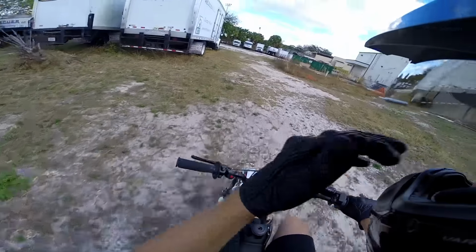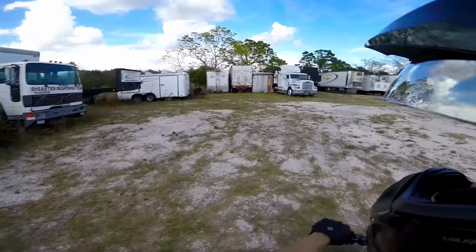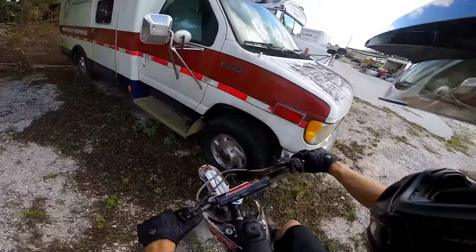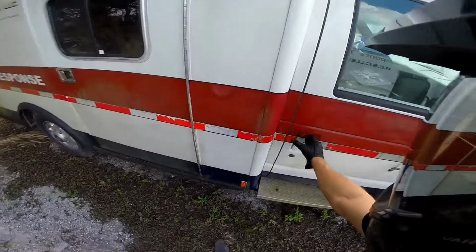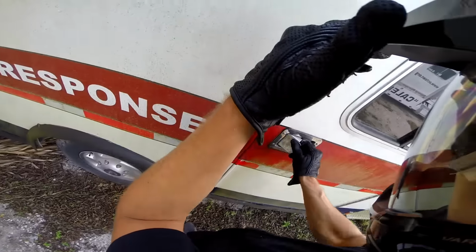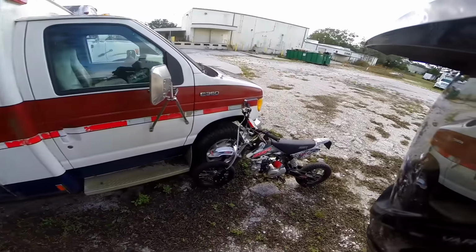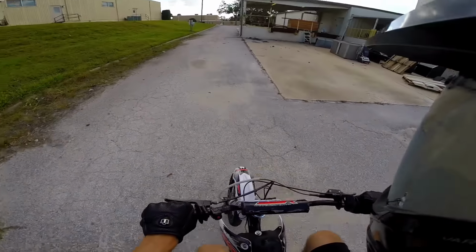My old viewers will definitely know where I am right now. We're at the place where they store all these trucks and disaster things. Old ambulances. Look at that. I'm gonna see if the door's open. Put my visor down. Oh man, bro, it's all locked. But look at this, bro. It's an abandoned ambulance. It's badass. Wheelie gang.